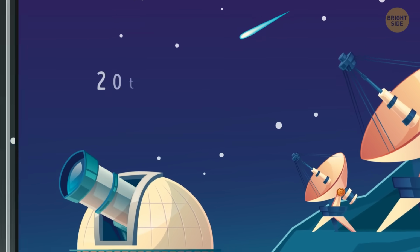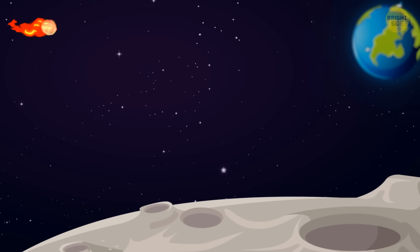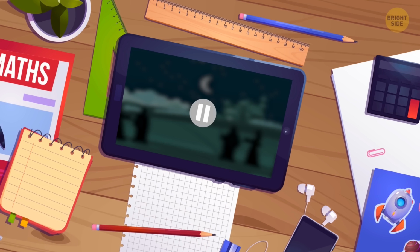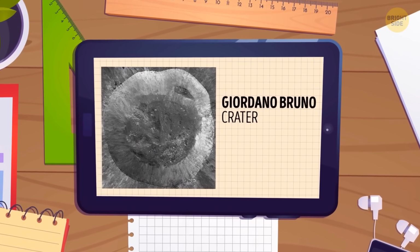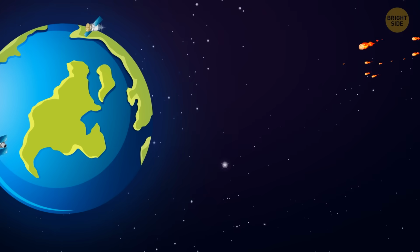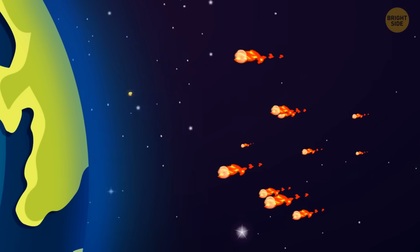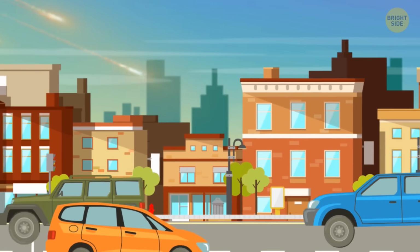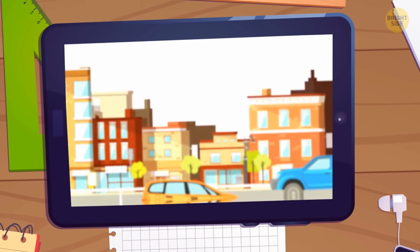It wasn't until the 20th century that scientists tried to explain the phenomenon. They theorized that a large asteroid collided with the moon at the time, and it was this asteroid that should be blamed for creating the Giordano Bruno crater, 15 Brooklyn bridges wide. But in that case, millions of tons of fragments from the asteroid would have hit the Earth as well, and then people would have seen an incredible meteor shower. It would have been very bright, and the memories of it would definitely have been in the archives.